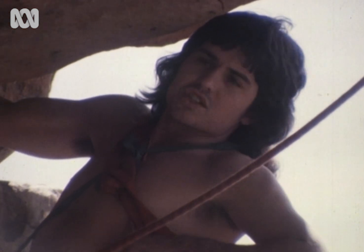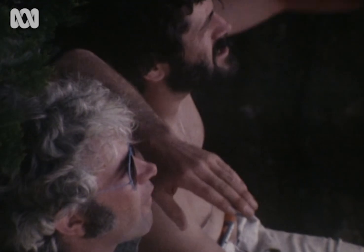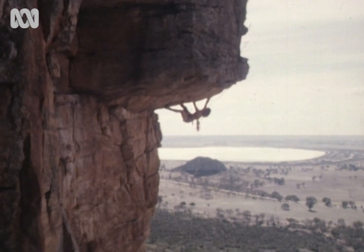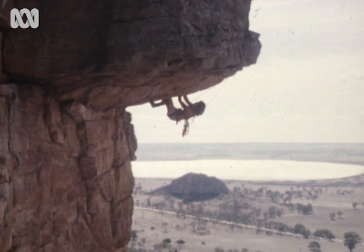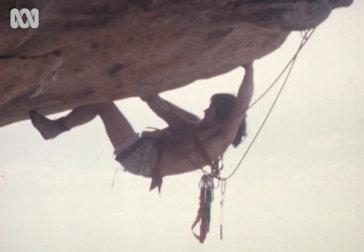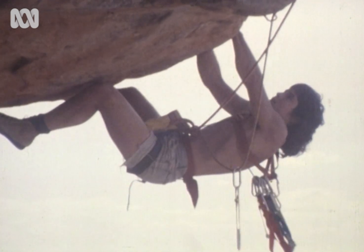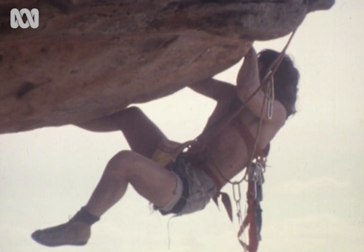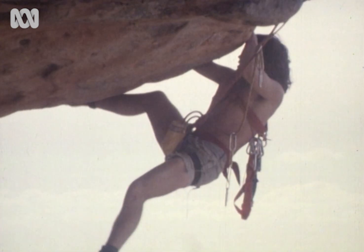Got a match, Nic? He looks like Spider-Man. Amazing. Oh, look at that, hanging on one hand. Well, there he is. Now he's got to unclip the runners that Andrew's put in, and it's even more strenuous, just hanging there.